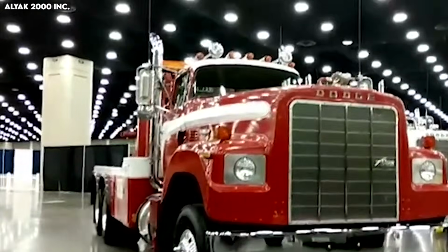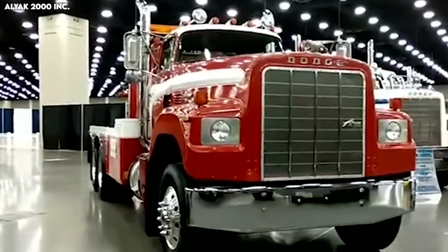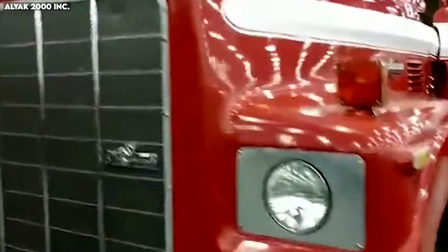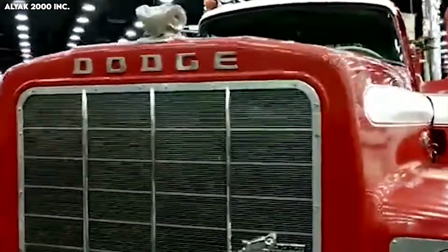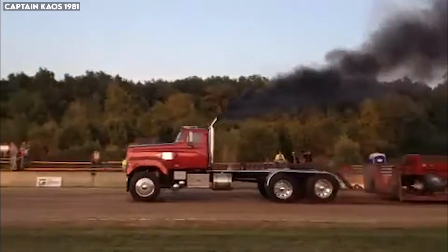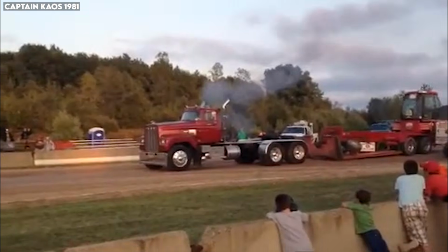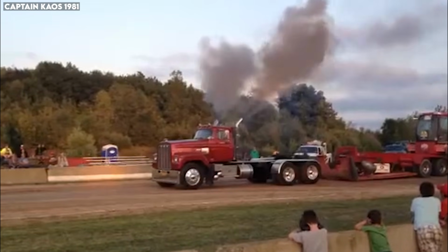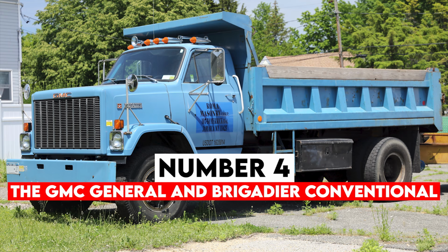A 1975 Bighorn sold at All-Star auctions in late 2023 for $100,941. A truck that nobody wanted in 1975 is now a six-figure collector's piece. The Bighorn represents how dramatically the trucking world has changed and how fast a major manufacturer can disappear from a market entirely. Number 4. The GMC General and Brigadier Conventional.